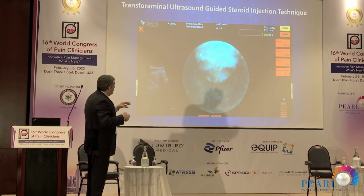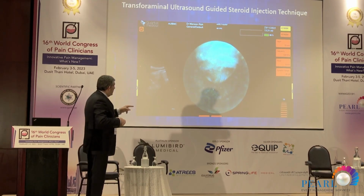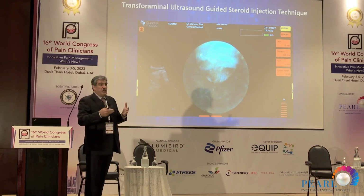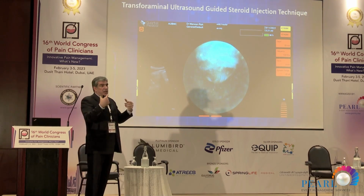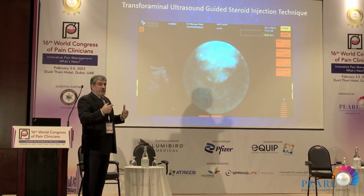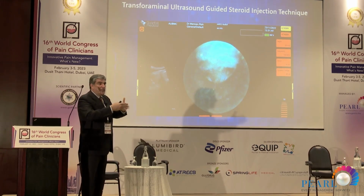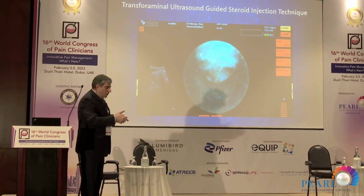So we put our scope inside the needle, and we keep 2 to 3 millimeters away from the tip. We need our needle to dissect for us. And our assistant has a syringe with normal saline, putting a little bit of pressure just to take the tissue out, just for visualization, not injecting normal saline.